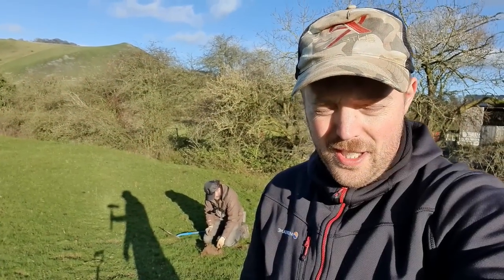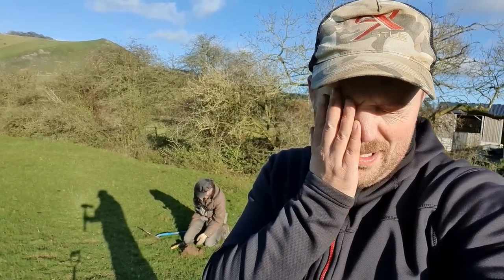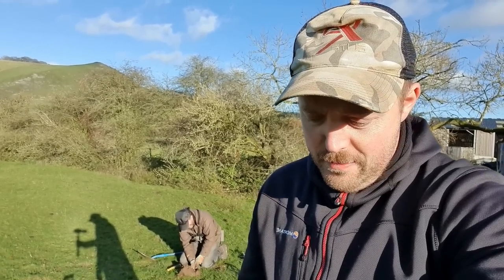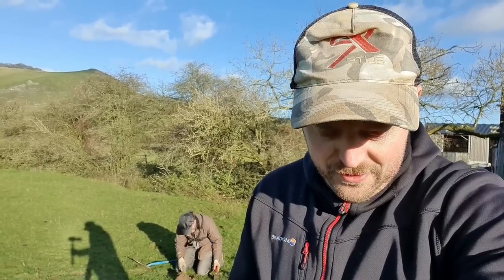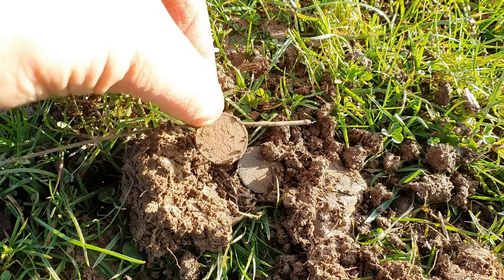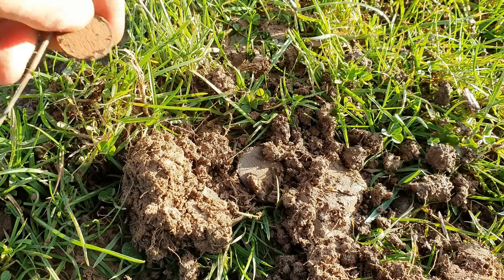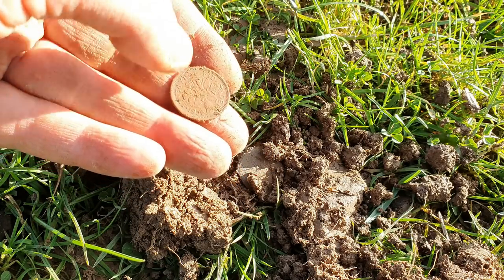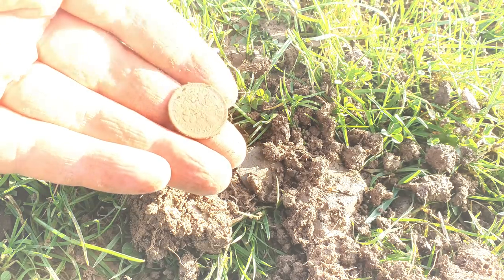Been and had some lunch and we've headed to the next field. It's really sunny, really bright, and first signal had a bit of aluminium. I was about to walk away and then there was something on the surface that had also come out the same hole, just lying there. It is a sixpence of the non-silver variety. It's in very good condition. 1956.